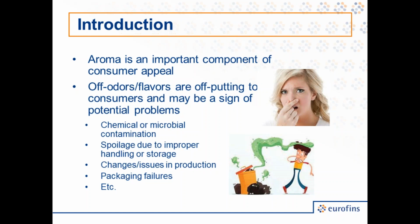As well, another source of off-odors and off-flavors is issues with packaging. This can be straight-up packaging failures. Maybe your package is damaged and now you're leading to chemical or microbial contamination.